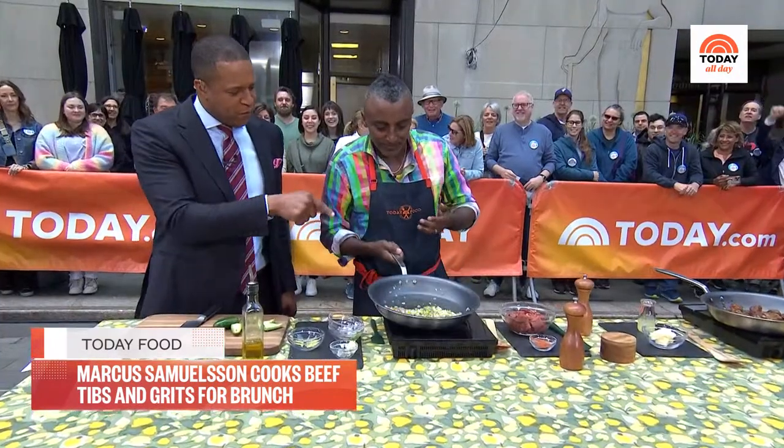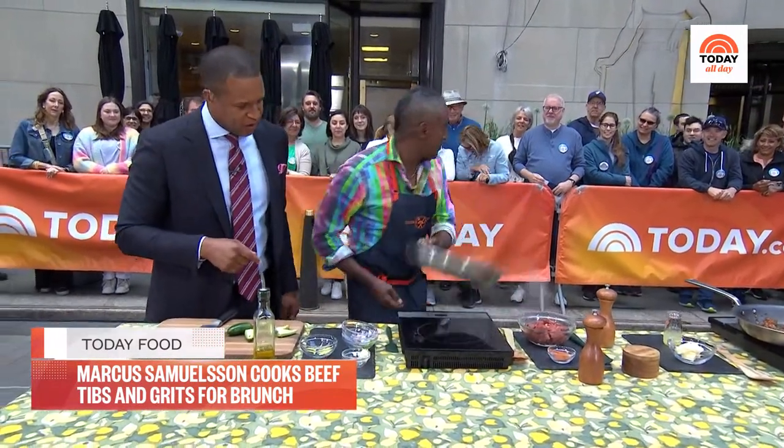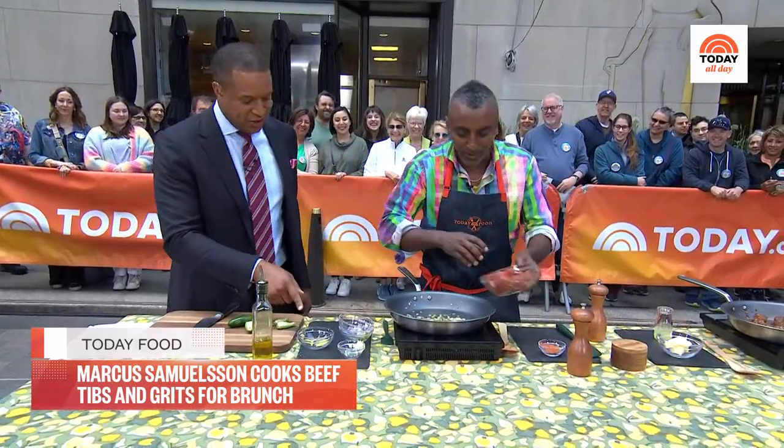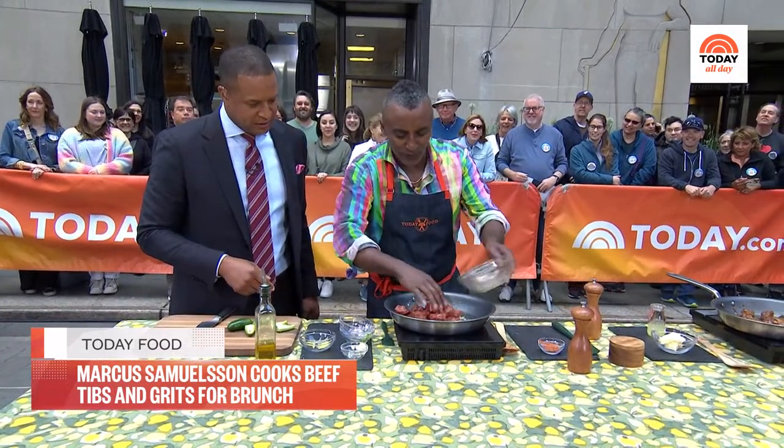Wow. So what did you put in the pan to start? A little onion and garlic. Can we smell that? A little onion, garlic, ginger. And we're going to add in our beef. Beautiful tenderloin of beef.